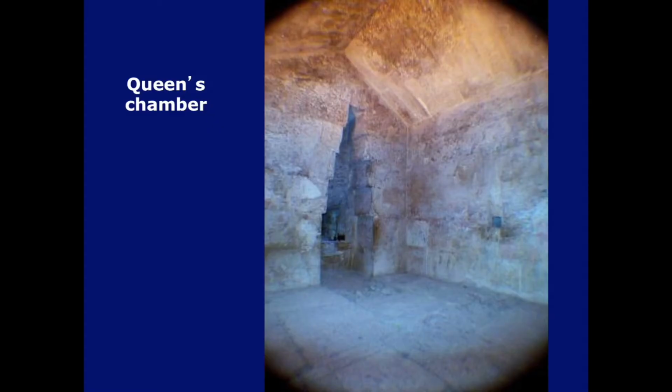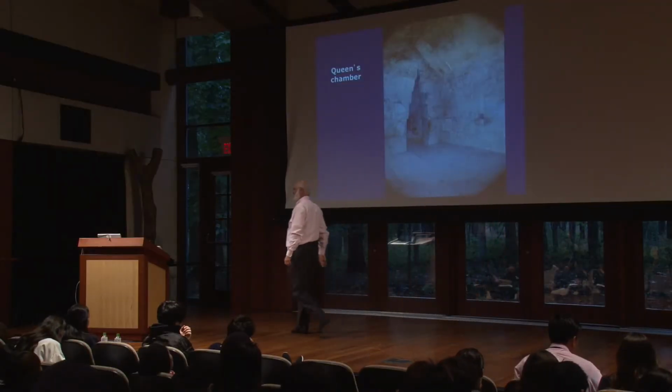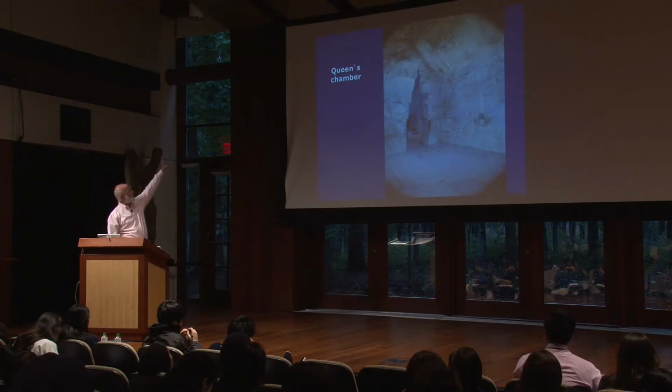Completely empty. There's a little altar in the back there, which is actually a little bit bigger than it was originally. They tried to dig away and see if there's anything behind it, but there wasn't. But keep in mind now, all the walls and ceilings are granite. Okay? We have a hard enough time understanding how they worked limestone, how they worked granite. Maybe it was the aliens.